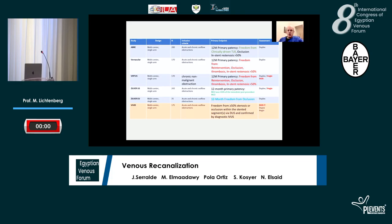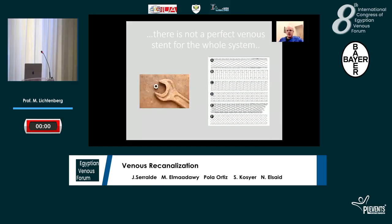So what should we do in the future to plan more sufficient studies, and to really make it possible to compare these stents in terms of efficacy and safety? I think this is something we all should align on, so that we are able to really define that this stent or that stent is better for this or that indication. There's not a perfect stent for the whole venous system. I think we are aware of that, and this is because of the very individual physical behavior of the stents. Here you see the different physical designs of the stents on this picture. You can see we have open stents, woven stents, closed stents, and oblique stents.